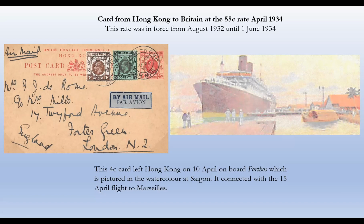This is the only card I think I've got that is actually at the 55 cent rate. It came into force in August 1932 and was effective until the 1st of June 1934. This card left Hong Kong on the 10th of April on board the Messagerie Maritime vessel Porthos. There's a watercolour there of Porthos at Saigon. And it connected with the 15th of April flight through to Marseille.